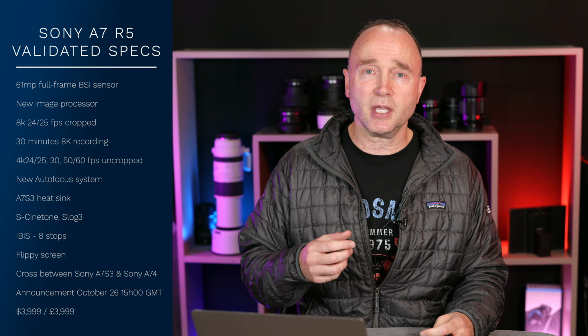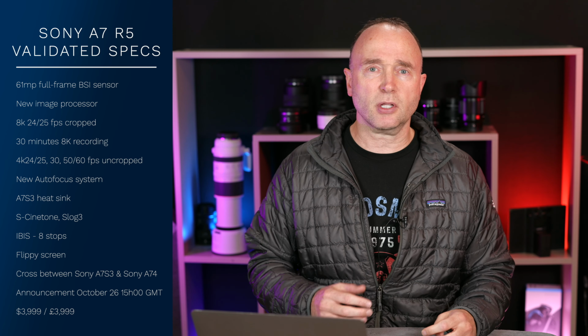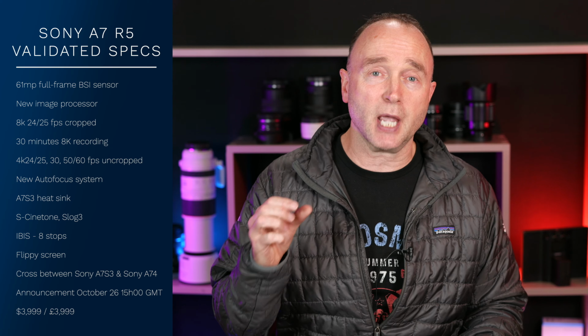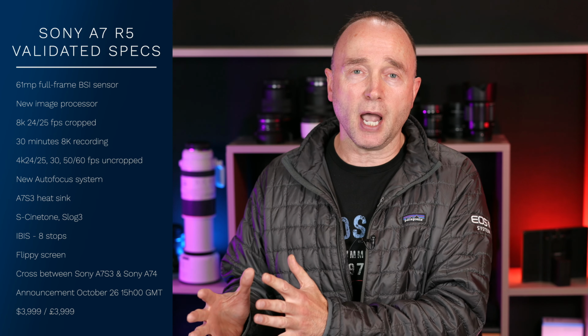But until we get the announcement tomorrow, less than 24 hours away, we don't know if the leaked specifications are valid. We don't know the full set of capabilities of this camera, or how much more capable the a7R5 is over the a7R4. And for that reason, let's hold our disbelief at this price, going $500 more.